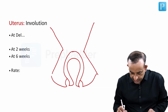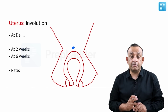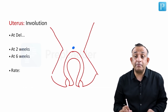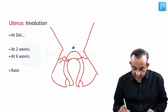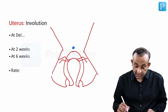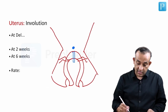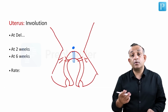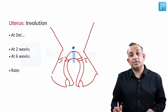If you see, this is the vaginal opening here. So the uterus is just below or at the level of the umbilicus. Now why am I stressing so much here? Because when the uterus is an abdominal organ immediately after delivery, you can see the fallopian tubes here. Then within the first 2-3 days after delivery, I can make an incision on the abdomen, go inside the abdomen and ligate this tube here and this tube here in a puerperal sterilization.